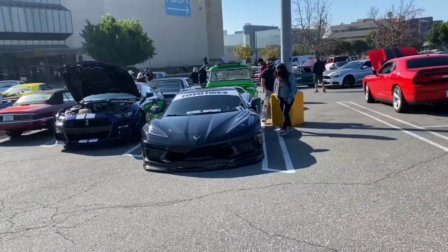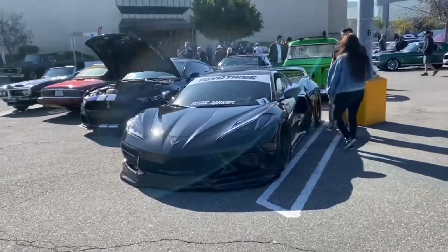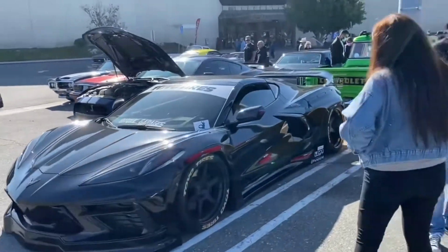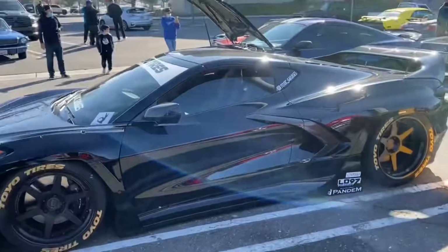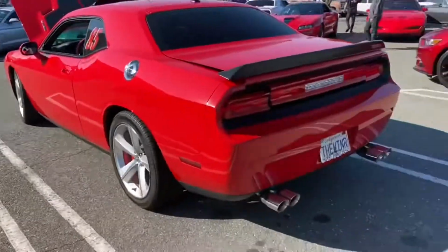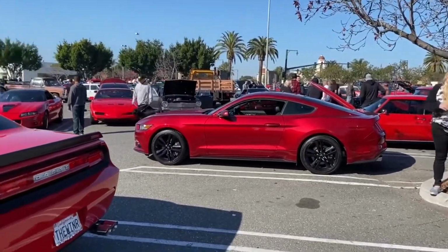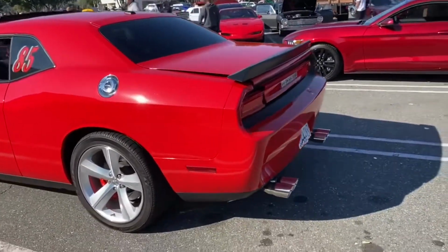This C8 vet slammed. This thing is on the ground. It is actually, that splitter is touching. How low that thing is. That thing is low. Couple of Mustangs, that's pretty. Another Challenger, SRT.